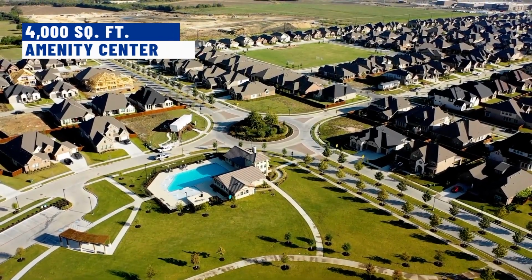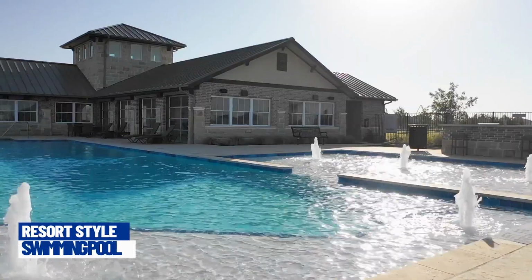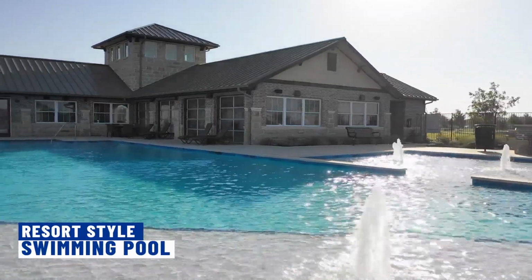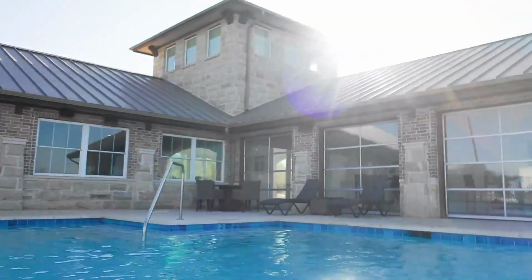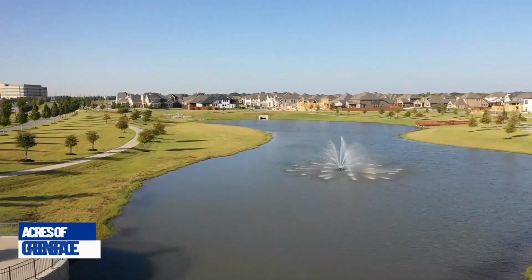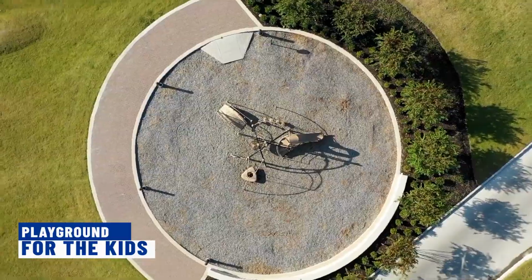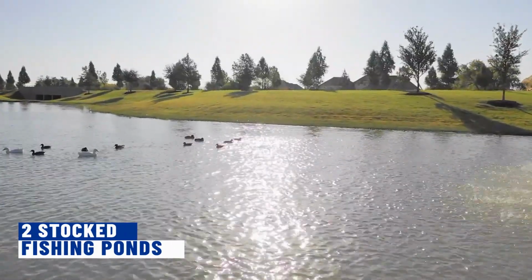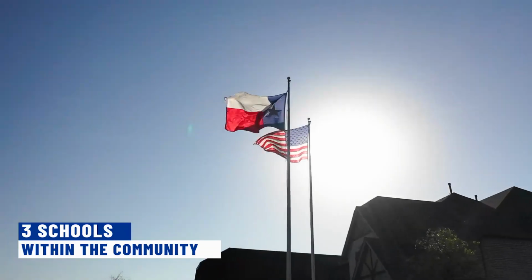There's a 4,000 square foot amenity center, a resort style swimming pool with cabanas, and if you're in Texas, then you appreciate cabanas and any type of shade you can get. Miles of hiking and biking trails, acres of green space, playgrounds for the kids, 2 stocked fishing ponds, parks and green belts, and 3 schools within the community.